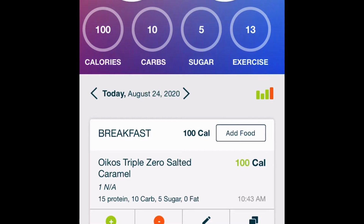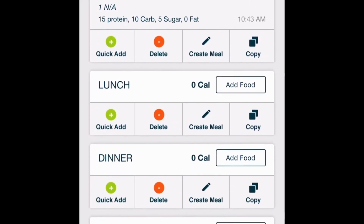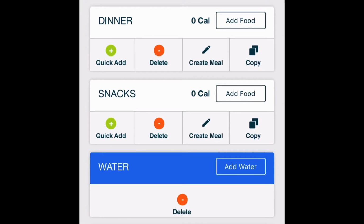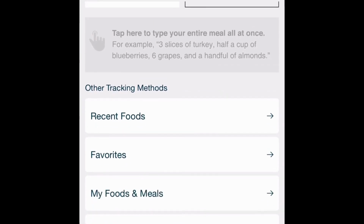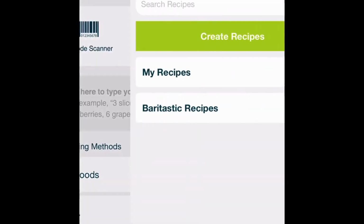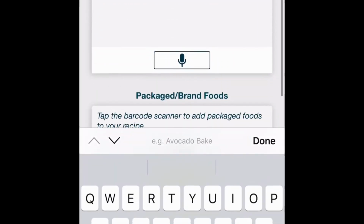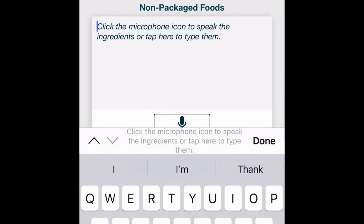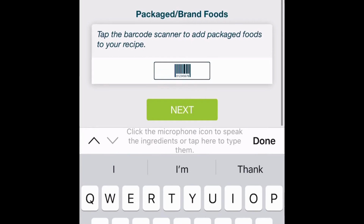So moving on, you swipe it over, and then you can see a pie graph of what you've eaten today, which I really like. So you've got your breakfast, your lunch, dinner, and snacks, and then you can add in your water. So another thing I really like is if you click on add food, you can go down to where it says recipes, and you can create a recipe. You put your recipe name in, how many servings there are. You can type in just the different items that are in your recipe, or you can barcode scan them in, which is really nice. So I really like the recipe feature.